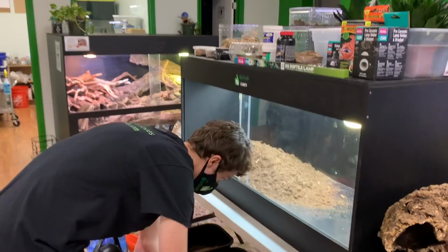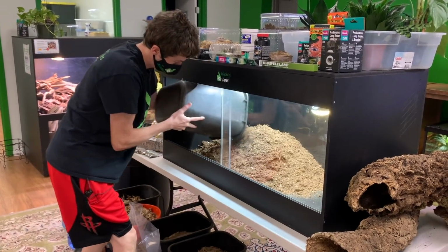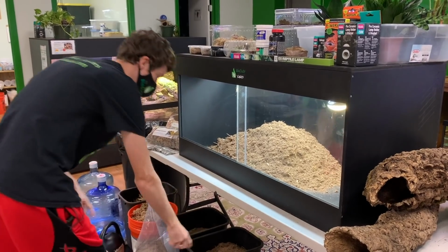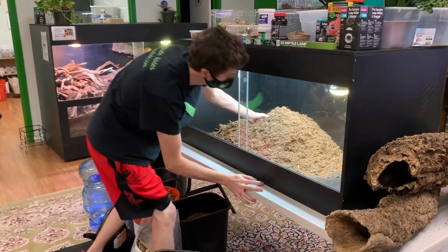So then what I'm gonna do is I'm just gonna go and I'm gonna dump in. So this is about 36, should be about four total 36 quart bags in here.